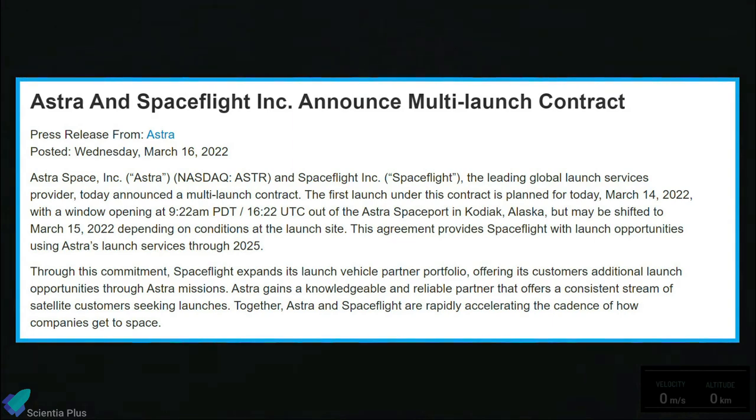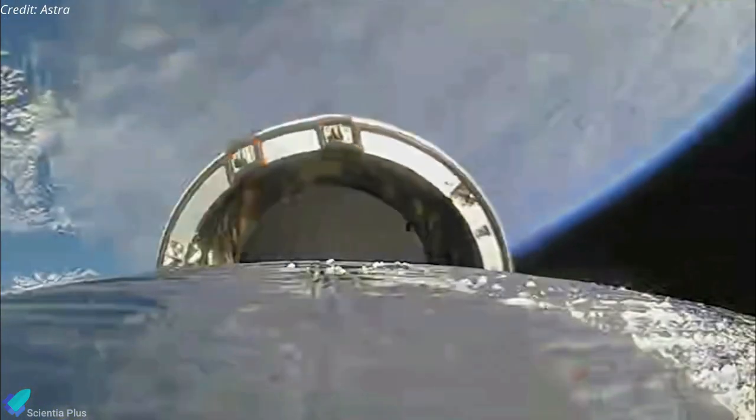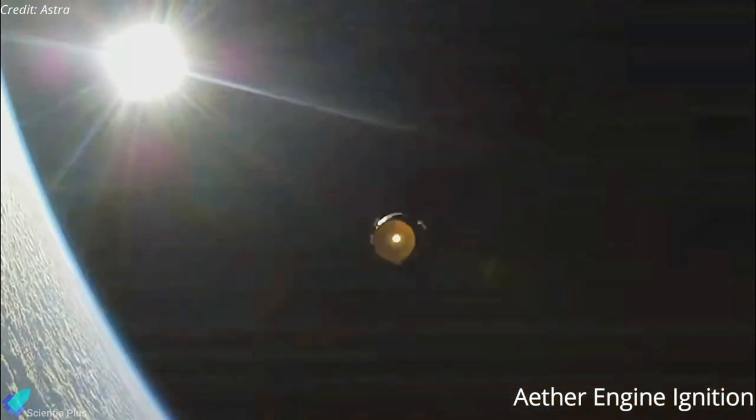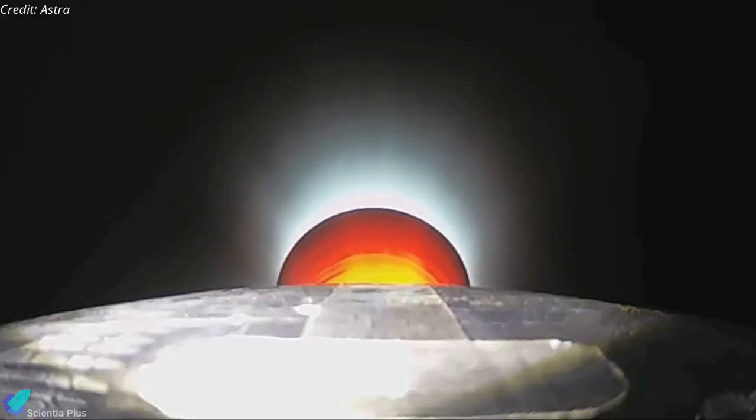The rocket's five kerosene-fueled Delphin engines fired nearly 3 minutes to guide the launcher south from Kodiak Island. Then the rocket shed its payload fairing, and the second stage separated to light its ether engine for a nearly 6-minute burn to accelerate into orbit. Astra officials quickly confirmed the rocket reached orbit less than 10 minutes after liftoff, but the company waited to declare success until ground teams began contacting the CubeSats deployed on the mission.